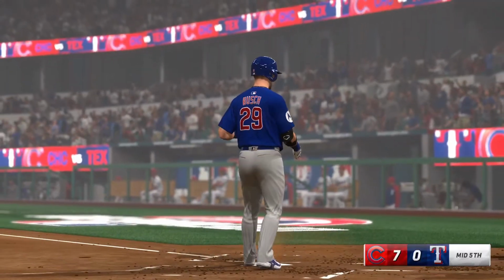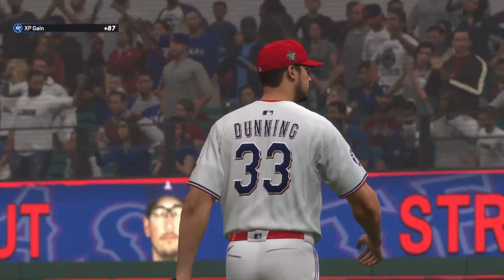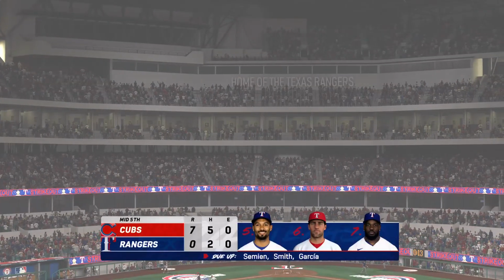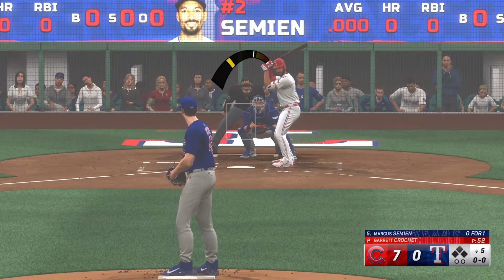Swing and a miss, and he struck him out. That ends the inning and stops things from getting out of hand. So it's 2 runs on 1 hit, no errors, and 1 man left. We head to the bottom of the 5th. Here is Marcus Semien.